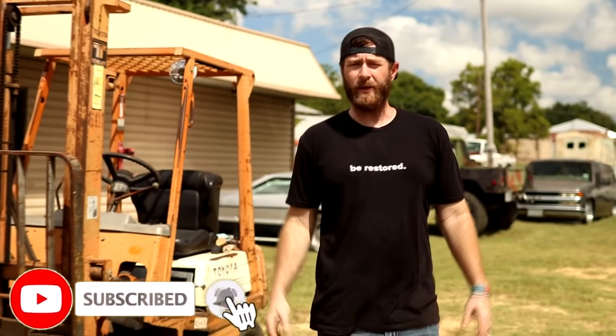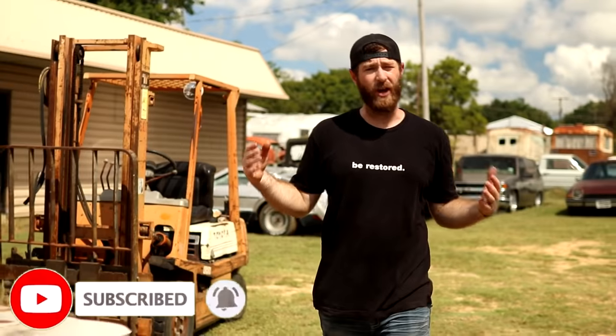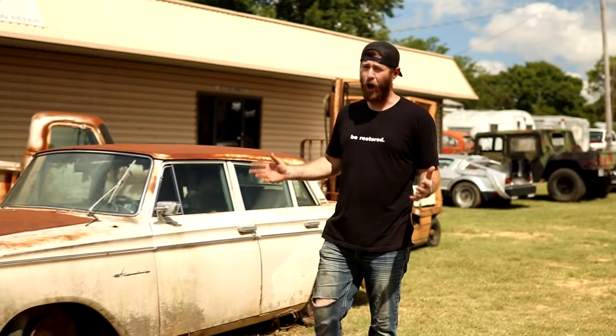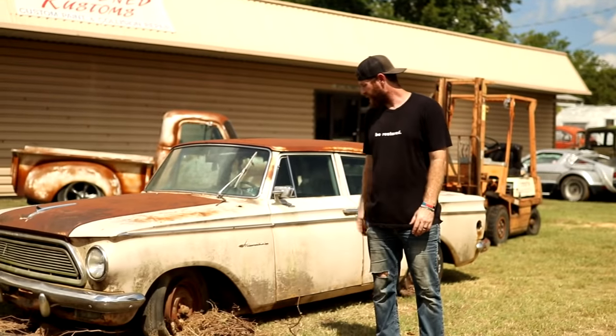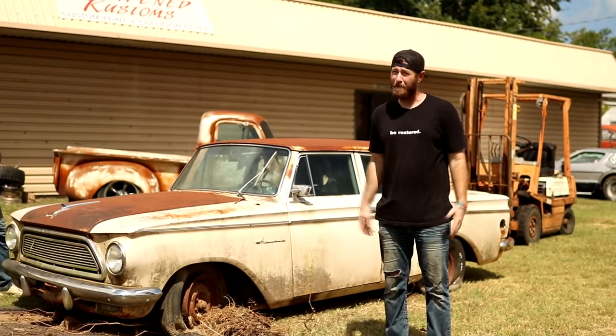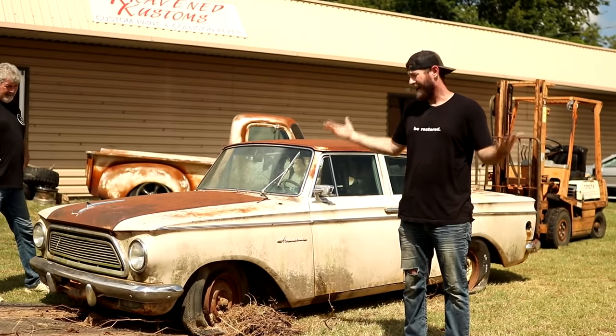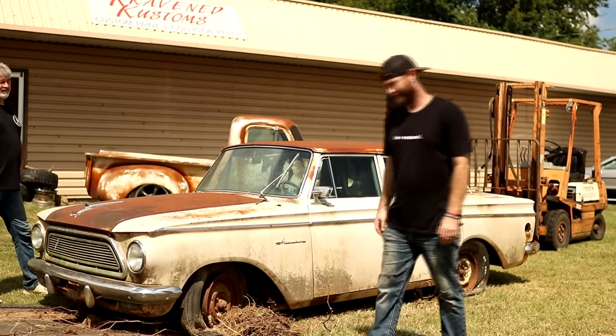So me and Dad picked up this old AMC Rambler amongst a bunch of other old cars that were just sitting out up in the woods for years. It's pretty evident that this thing hasn't been on the road for a long time now. So we're just going to try to dig into it, see if we can maybe get this thing up and running, see if we can move it under its own power, heck, maybe even make a block or two with it.